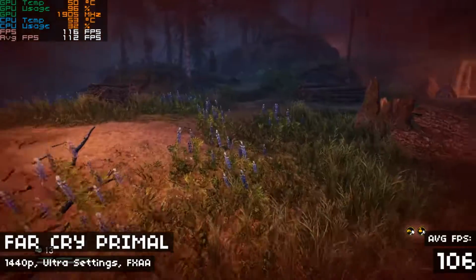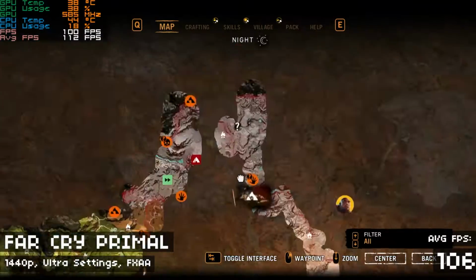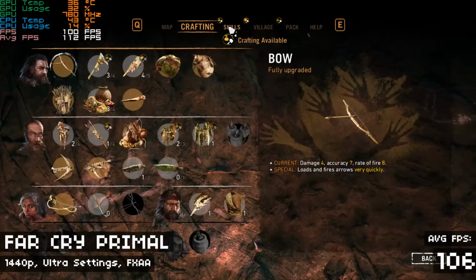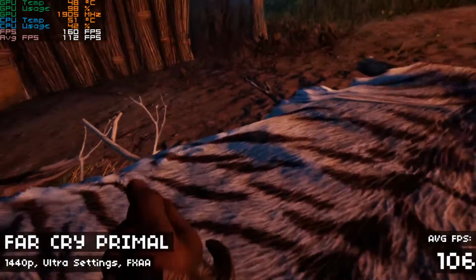I eat raw meat. I hit trees with clubs. I hunt squirrels with spears. I have a map with waypoints and a quest log, and I sleep by the campfire, just like the real caveman that I am deep down inside.